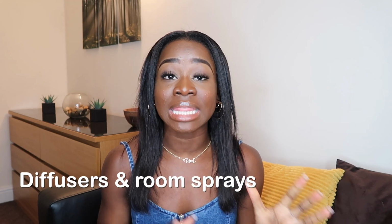Like I've already said, your uni room is your own space. You want to add your own personality to it. I like really fresh and nice smelling stuff. I brought with me some diffusers and room sprays, and these are better to bring with you over candles as you actually aren't allowed candles in university rooms.